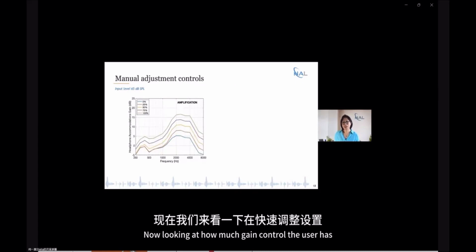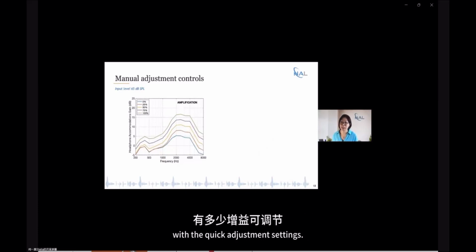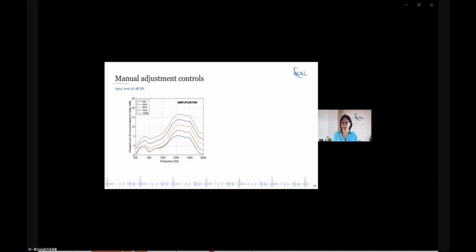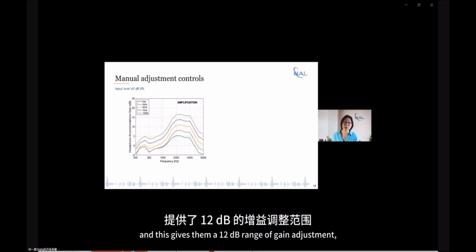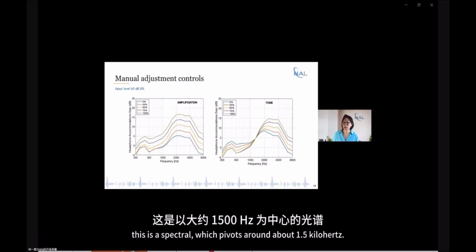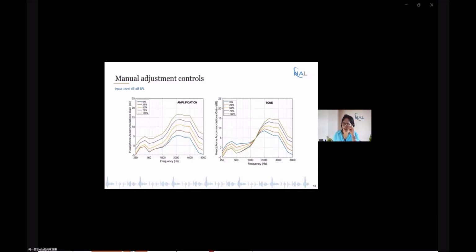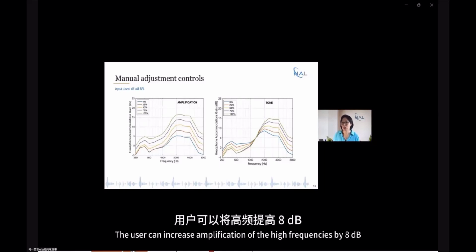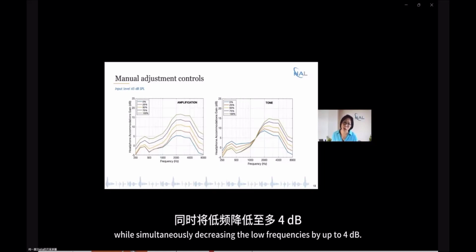Now looking at how much gain control the user has with the quick adjustment settings, with the amplification control, they can slide it from 0 to 100%, and this gives them a 12 dB range of gain adjustment. And with the tone control, this is a spectral tilt, which pivots around about 1.5 kilohertz, and going from 0%, which is the darker setting, to 100% brighter, the user can increase amplification of the high frequencies by 8 dB while simultaneously decreasing the low frequencies by up to 4 dB.